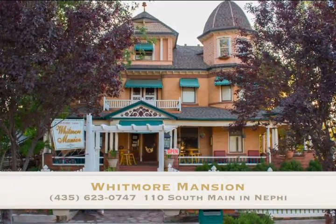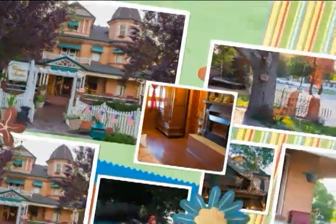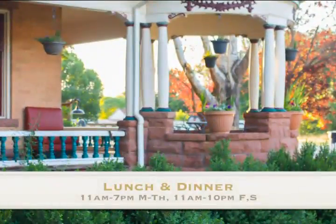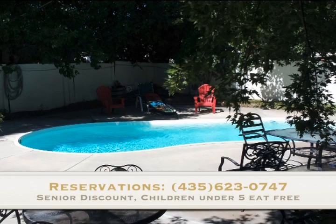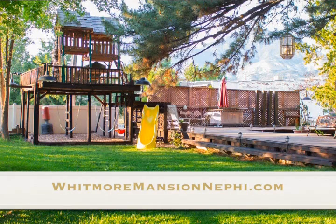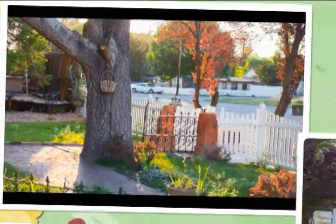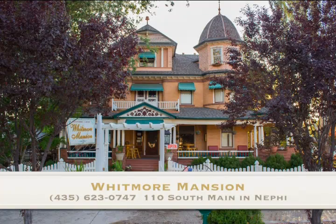Established in 1898, the historic Whitmore Mansion in Nephi offers a tantalizing restaurant and luxurious bed and breakfast. The Tropical Oasis Caribbean Buffet is open for lunch and dinner Monday through Saturday and includes calypso fried rice, creamy mashed potatoes, marinated grilled pork, barbecue chicken, and curry. Reserve the Whitmore Mansion for weddings and family reunions, as they feature 10 rooms, a swimming pool, jacuzzi, and sauna. Visit the Whitmore Mansion at whitmoremansionnephi.com or call Jenny or Ian 623-0747.